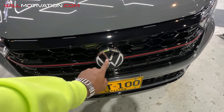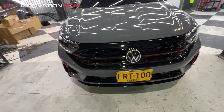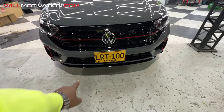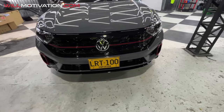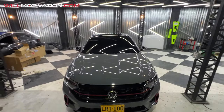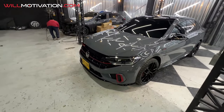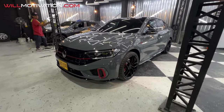But the only thing is a sensor for the adaptive cruise control is in that Volkswagen logo. But look, we gloss black the little lip at the bottom. Man, it's looking good. Came out spectacular. This is Volkswagen's version of Nardo Gray. And that came out dope.